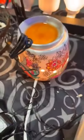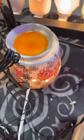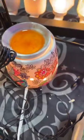And I'm always going to have right here a warmer where I'm warming wax. I always warm blueberry cheesecake. So you guys, if you're working multiple day events, I change my wax every day because I want it to smell strong every time. I want it to be powerful. So always have your warmer with some wax in it if you have electricity. If you don't have electricity, spray some room spray around your tablecloth.